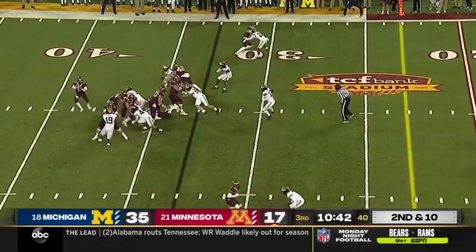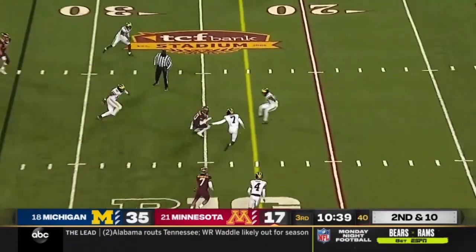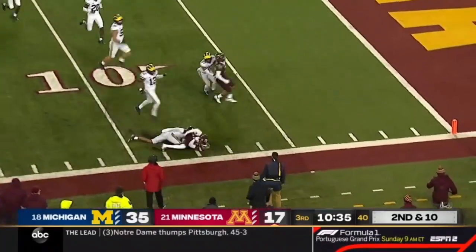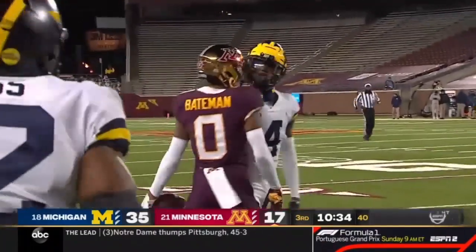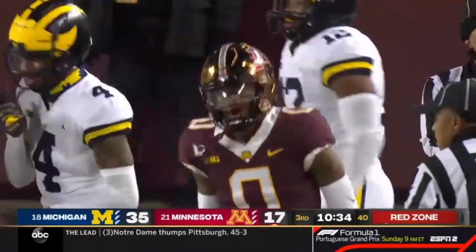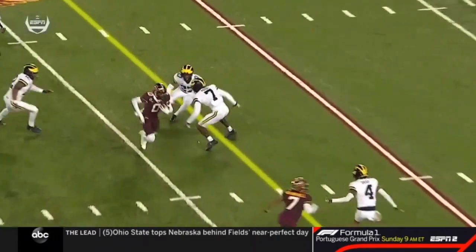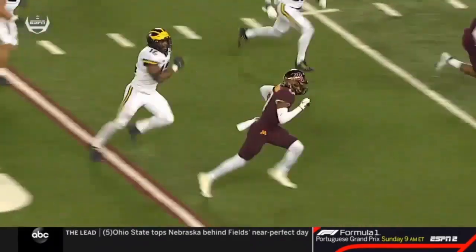And on 2nd and 10, they fake it to him. Morgan throws a slant. Bateman cuts back and finally gets space. And number 0 makes it 1st and goal. Finally able to make an impact play before Vincent Gray stops and puts his foot in the ground. Usually you see the big receiver just lower his shoulder, but instead he puts his foot in the ground.